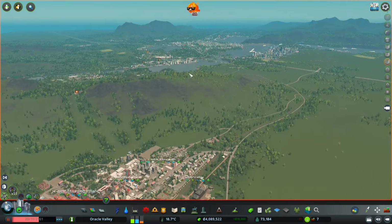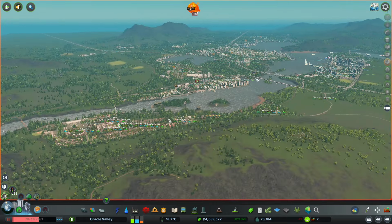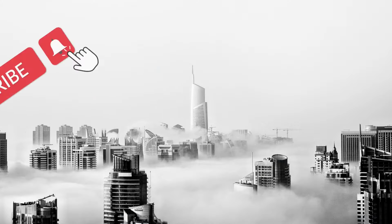Whoa. I just peeked up here and saw that we have a ton of cemeteries that are full. So give me a second. I'll be right back, and we're just going to clean those up and get back to the ski.